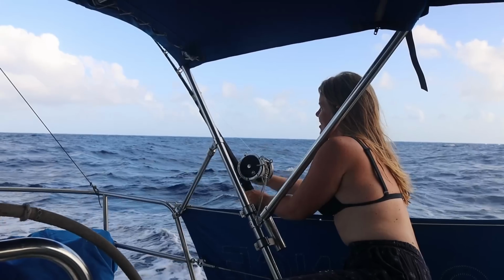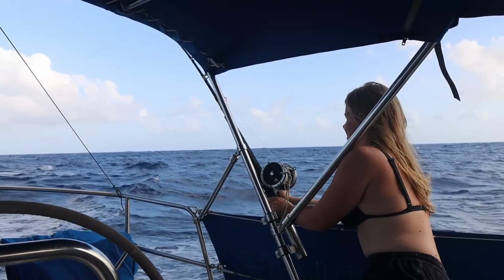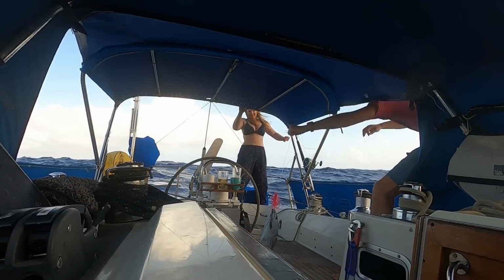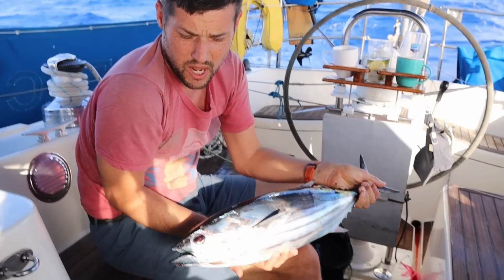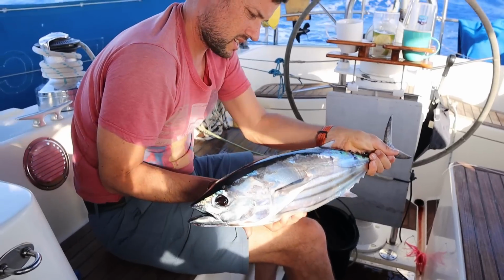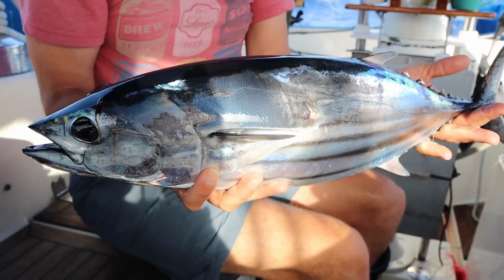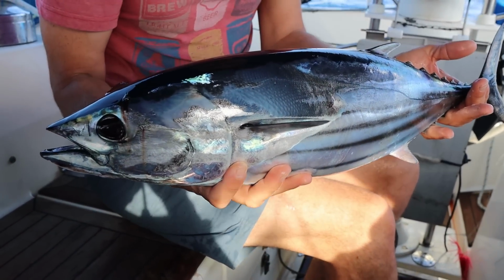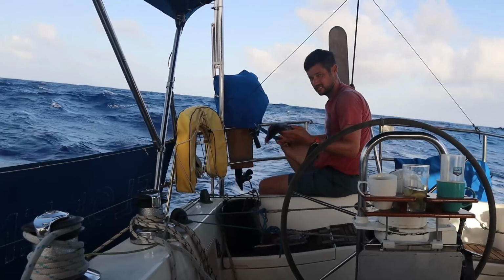Fish on? Fish on! Whatever it is, it's fighting. There we are! A tuna! I think. We're not sure what grade. Is it a bonito, do you think? Yeah. Or a skipjack? Not the best grade tuna, but still a tuna just before dinner time, which is good timing.